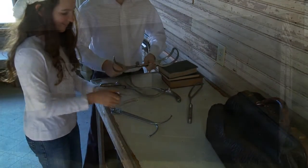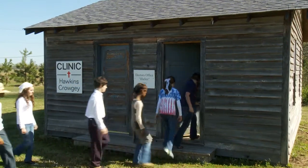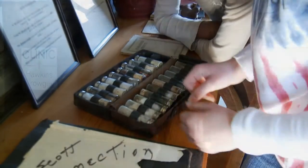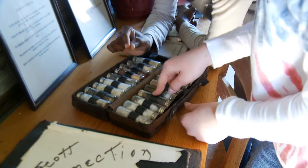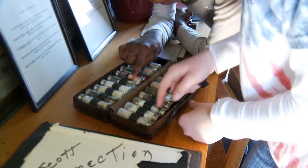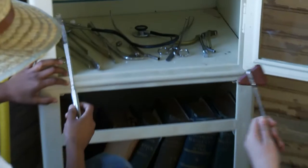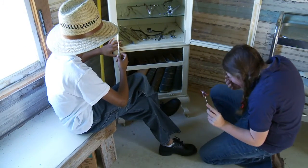Because of racial segregation, which kept white and black people separated, this clinic had 2 separate doors and waiting rooms, one for each race, even though they both led to the same examining room. The medical clinic at Scott Plantation Settlement is an exact replica of the original, which was built in 1928. Look at some of that medical equipment. Ouch!